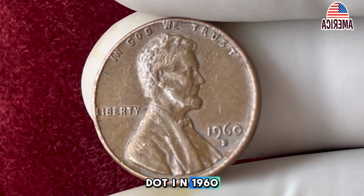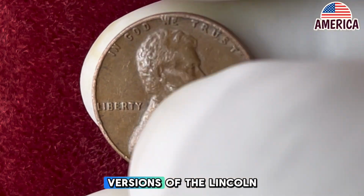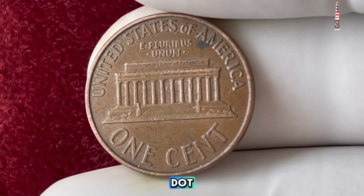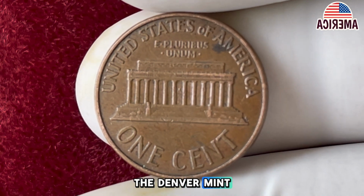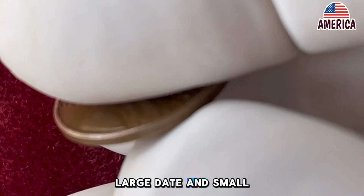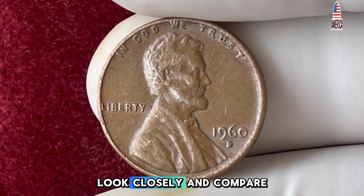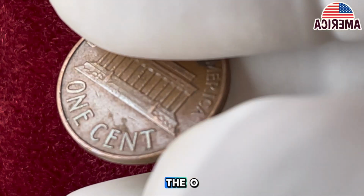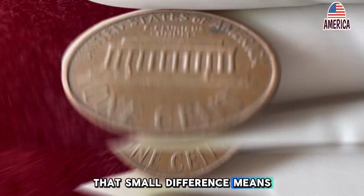In 1960, the US Mint did something unusual. They produced two different versions of the Lincoln cent in the same year, a large date and a small date version. Now here's the twist. This happened at both the Philadelphia Mint and the Denver Mint, which is where the D comes in. The differences between the large date and small date aren't easy to spot at a glance. You need to zoom in, look closely, and compare the shape and height of the numbers, especially the 6 and the 0.